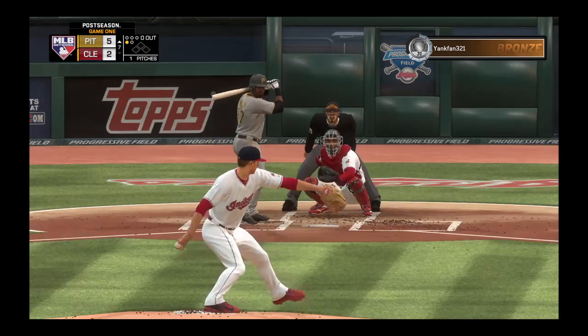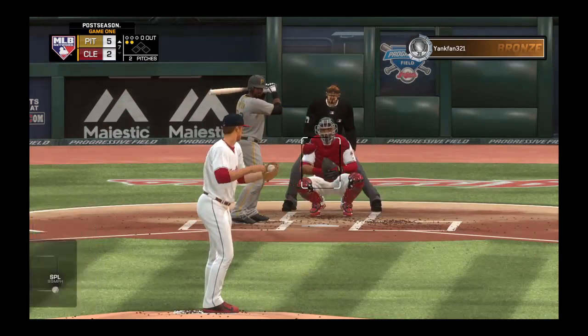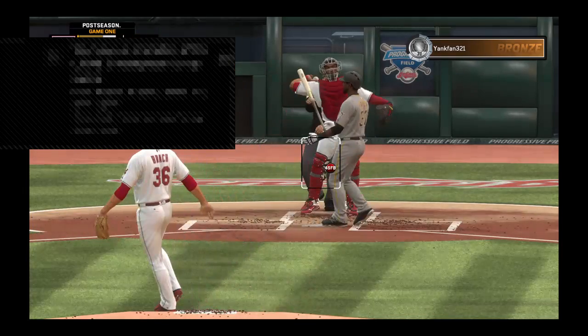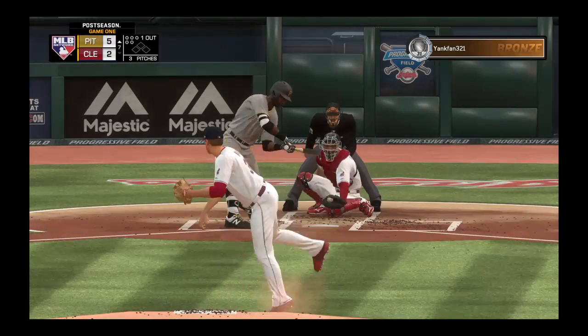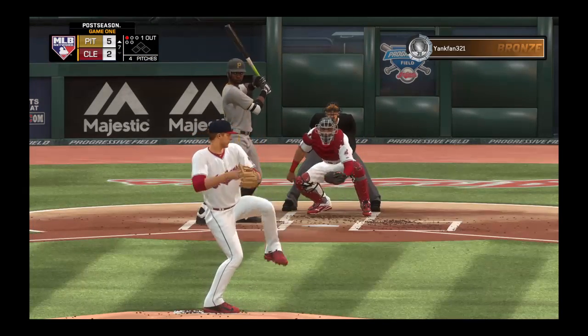On its way, the 0-1 pitch. Fought off at the plate as it's chopped foul. Swing and a miss as he ran the fastball right by him for the first out. Stepping in and ready for another shot, Gregory Polanco. He's looking for hit number 3 here in this at-bat.